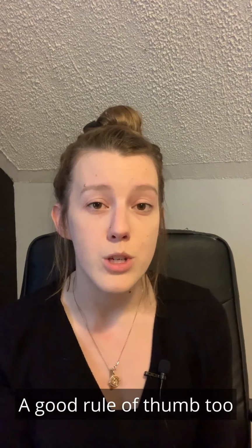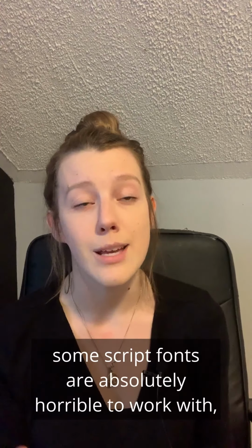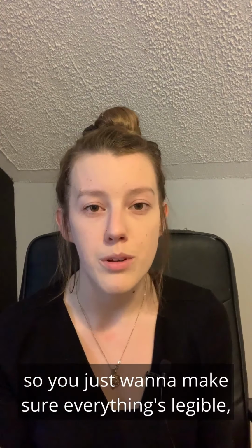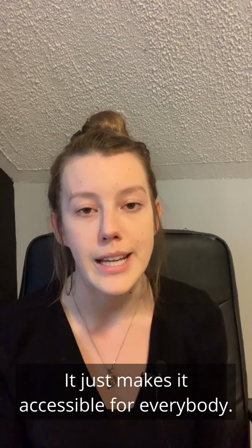A good rule of thumb too is if you're going to be doing a script font, make sure that it's really legible. I found in my years of doing graphic design, some script fonts are absolutely horrible to work with. So you just want to make sure everything's legible, especially for people that may be hard of sight. It just makes it accessible for everybody.